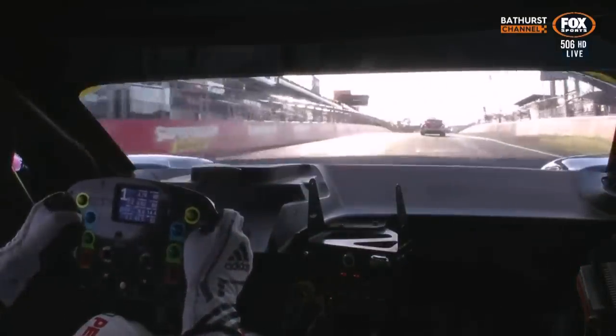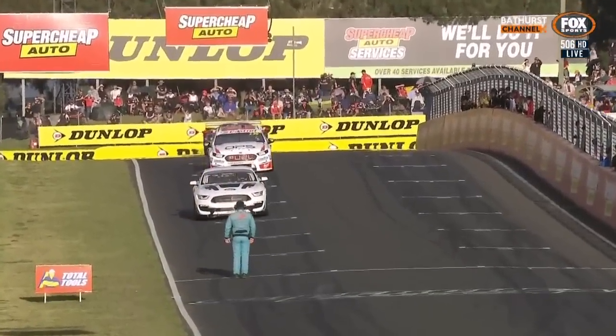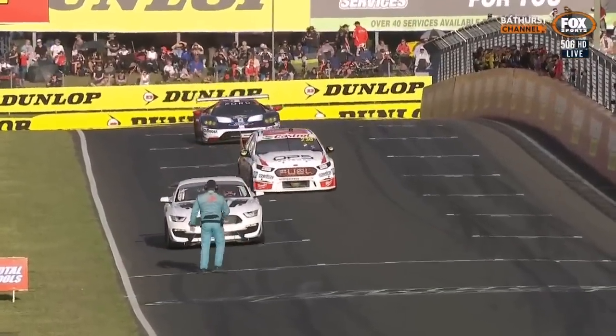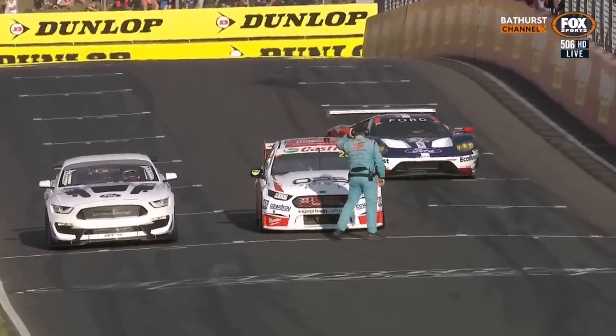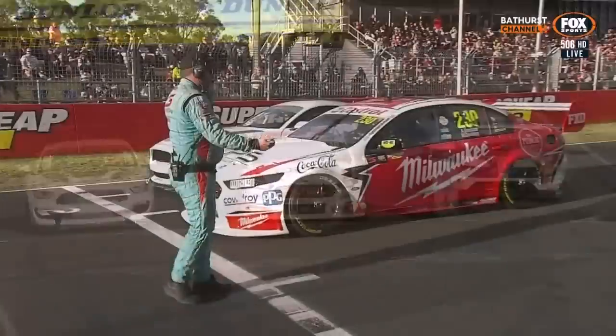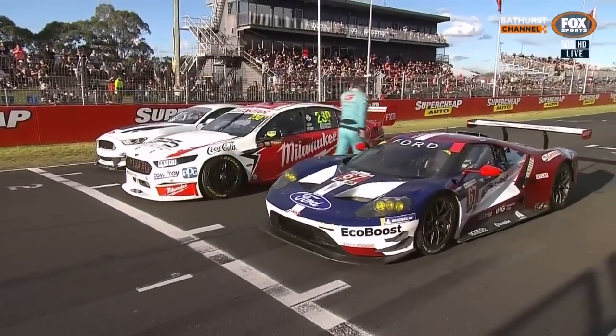I get the feeling he's got something planned. Well, he did say to us, didn't he? He said to us yesterday that if I can't give you the show that I would like to, then I'm going to probably do a burnout. So I wonder if he does leave a couple of big tyre marks on the grid here at Bathurst when he leaves the line. Here we go.